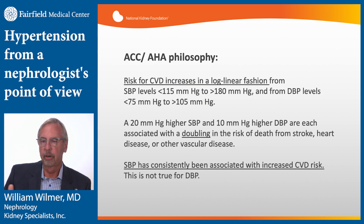So if you look at the ACC, American Heart Association philosophy, their rationale to a nephrologist is quite good, that the risk of cardiovascular disease, the major killer in the United States and across the globe, increases in a log linear fashion from a blood pressure of less than 115 to high blood pressures. So every little gradation above that, your risk of cardiovascular disease increases. For example, a 20 millimeter mercury higher systolic pressure or a 10 higher diastolic doubles the risk of death from stroke, heart disease, and vascular disease within a patient's lifespan. As I mentioned, systolic blood pressure has consistently been associated with cardiovascular, and I'll put in there nephrology disease risk as well.